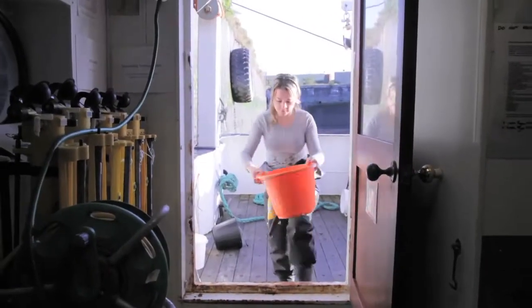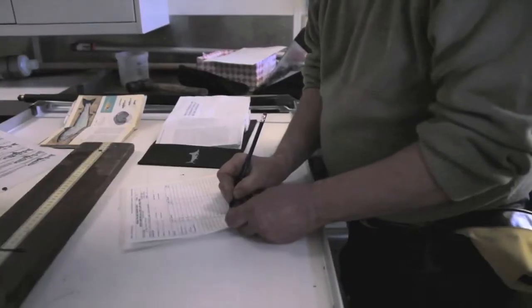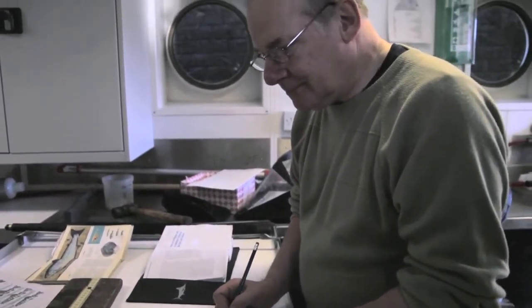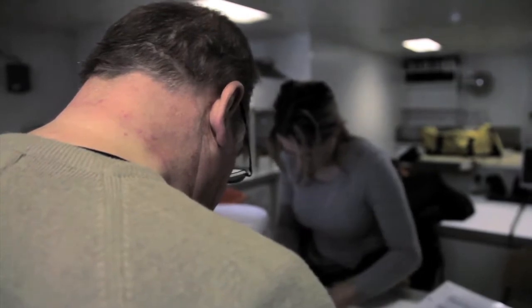We're catching salmon fairly regularly in the nets now. Although they're small, we've caught one or two fairly big ones recently. We're also seeing other indicator fish like eels, which indicate that the water is becoming cleaner in Glasgow.